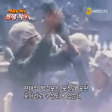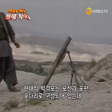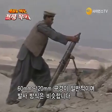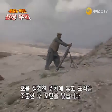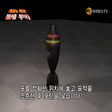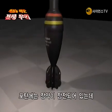The modern mortar usually consists of three parts: the barrel, base plate, and a bipod. Calibers of 60 mm to 120 mm are common, and most operate the same way. The mortar is placed in position and adjusted for target, then the mortar round is prepared. Each one has a preset amount of propellant in its base.